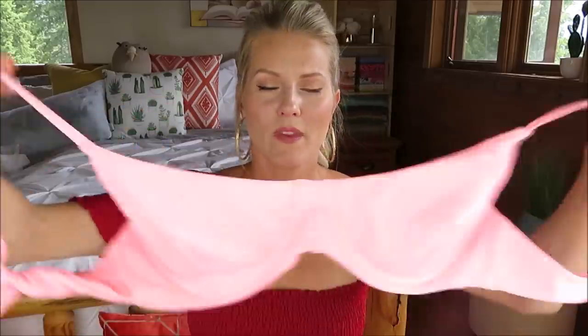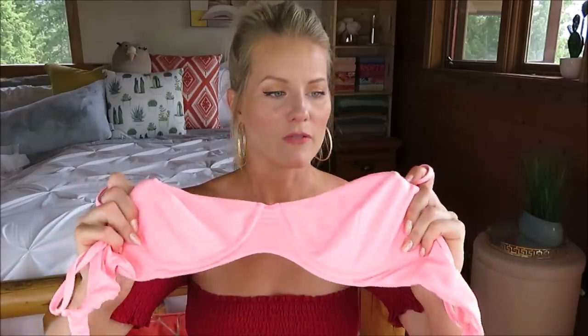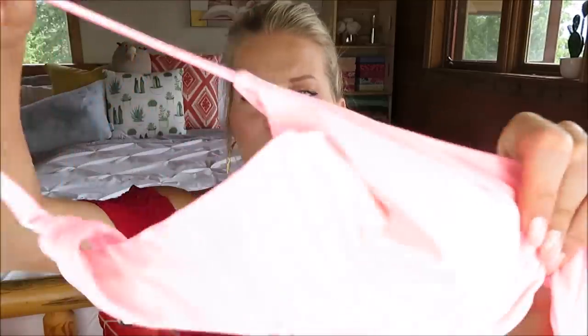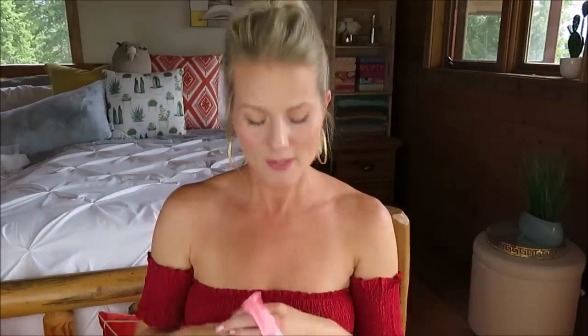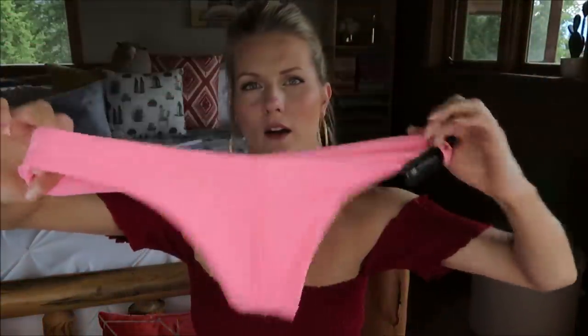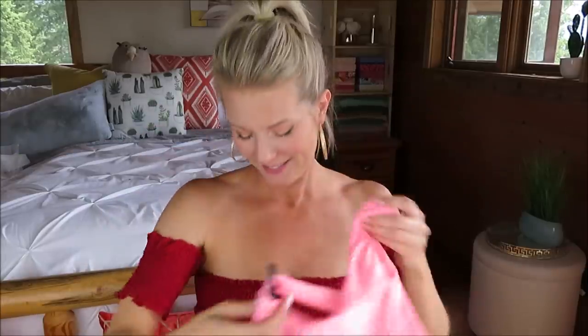Of course, this is extremely stretchy. These are built so well, I can't even describe. It's really hard to find bathing suits with this kind of quality, but as you can see, it's got this really nice little clasp for the back, and adjustable straps. Love it! And the bottoms are nice and cheeky, and that's one thing I noticed about this company too, is that the bottoms are cheekier than most, and I really appreciate that. Yep, love it!